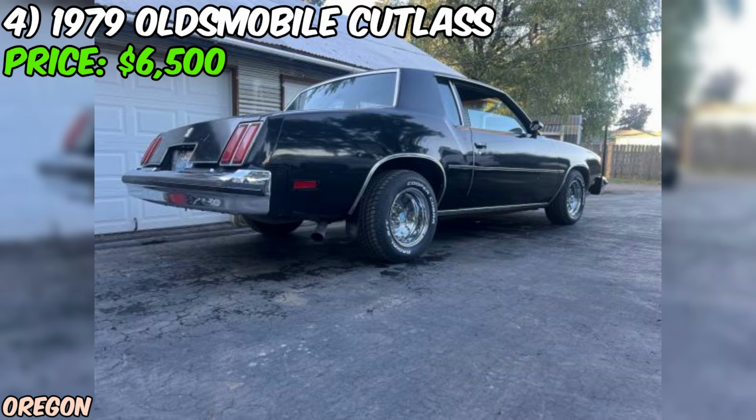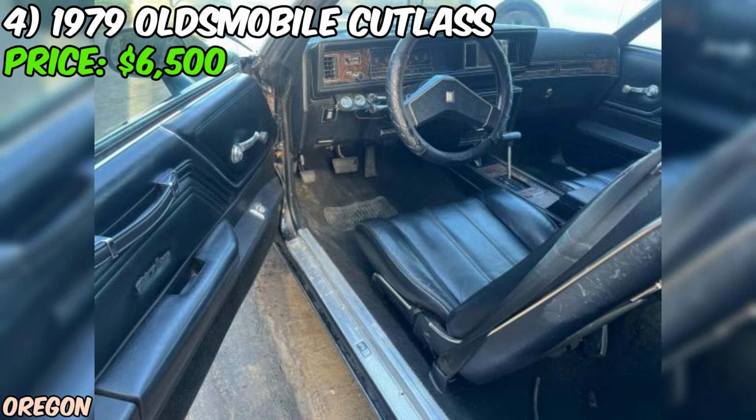This is a significant upgrade, as new tires can greatly improve the handling and safety of any vehicle, especially a classic like this Cutlass Supreme.